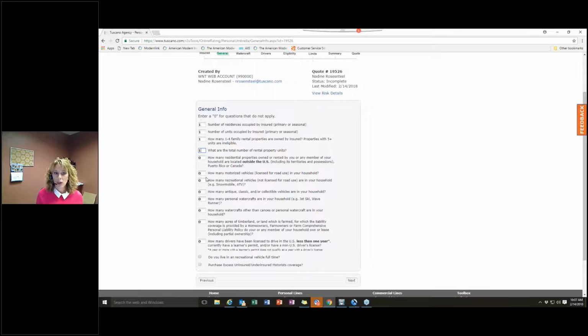How many motorized vehicles are licensed for road use? We're looking for cars and motorcycles. We are not looking for snowmobiles. That's in the next question. How many recreational vehicles? So they're asking for ATVs and snowmobiles. They're only on the number of motorized vehicles. They're only looking for licensed road use vehicles.